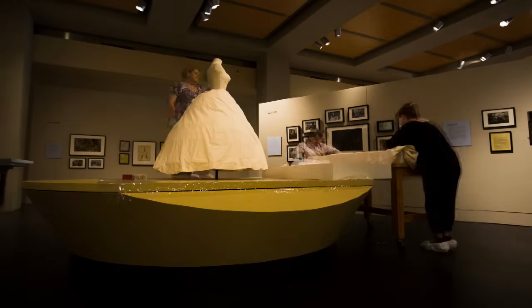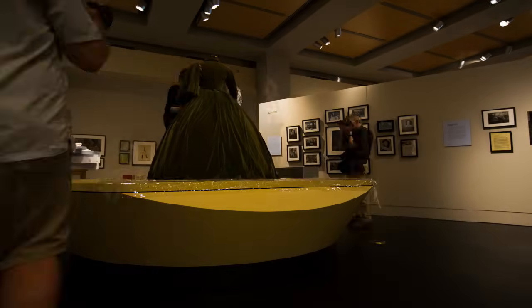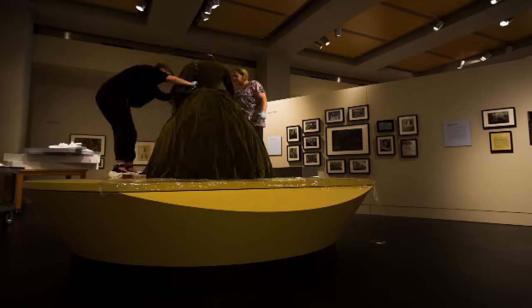It's very rewarding to see people come in and get so excited to see a costume that they've never seen before in person. Some of the costumes on display haven't been seen in over 30 years, and many people have only experienced the costume through the film.